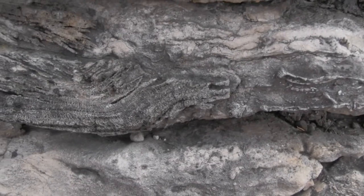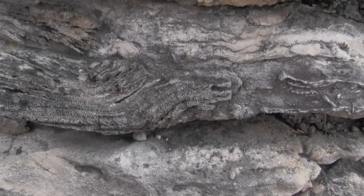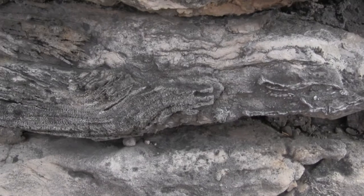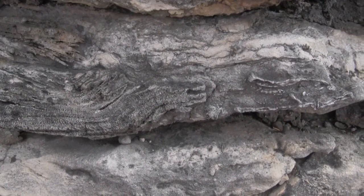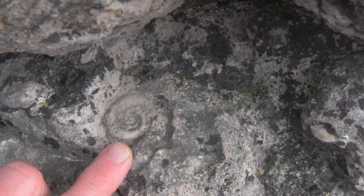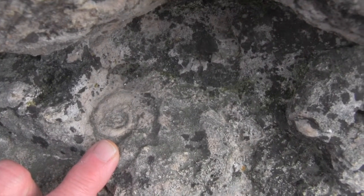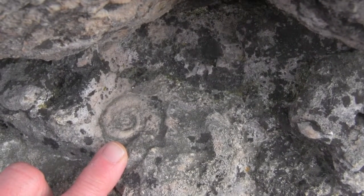These wavy lines look like fossils too. I don't know, almost like they were formed when water was moving and maybe settled down. I'm not sure. Maybe one of you can find out the answer. Look at this fossil. That spiral pattern, that is amazing. I wonder what it is, or what it was when it was alive. Maybe somebody can find out.